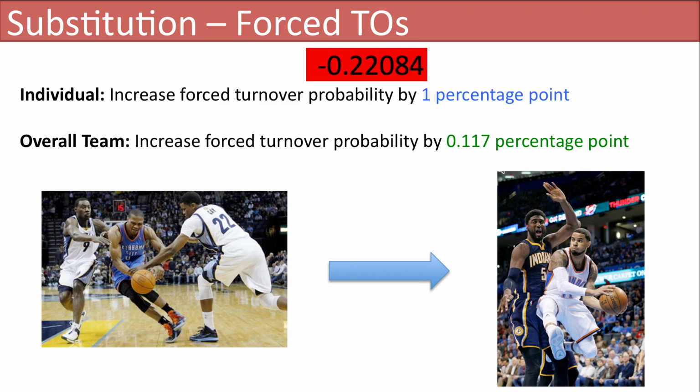Another really substitutable action is going to be forced turnovers. So if you put in a player like Russell Westbrook, who's going to get or commit a forced turnover on about 1 percentage point more of possessions, that's only going to increase the team's probability of committing a forced turnover by about 117 thousandths of a percentage point, so a very small amount. So what that's telling us is that a lot of the additional forced turnovers that players are committing are just coming away from their teammates, not actually adding forced turnovers to the team.